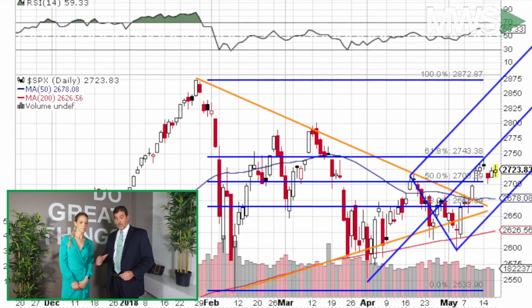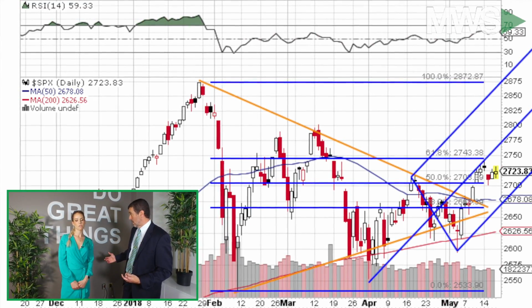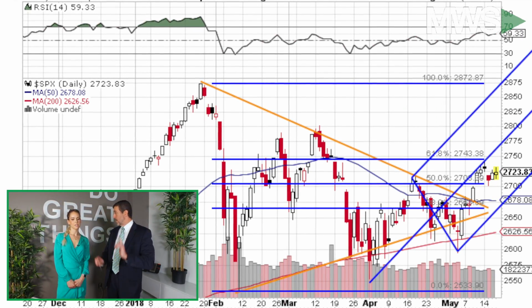Now, 2678 is your 50-day simple moving average. Why is 2712 important today? Well, because it was the low yesterday, and it's almost halfway between the 2 points. So if it holds yesterday and today, it actually confirms the uptrend. There's so much confirmation going on right here, as long as this holds for the rest of the day.